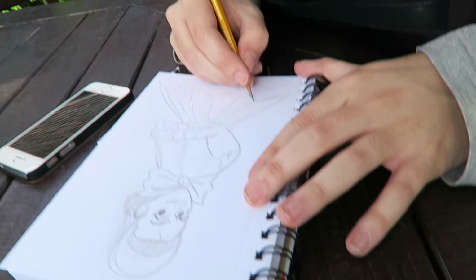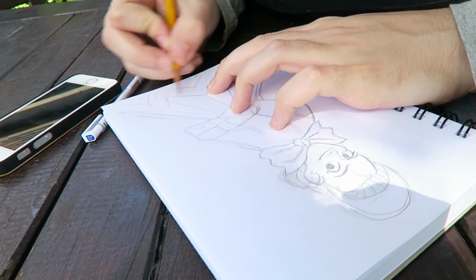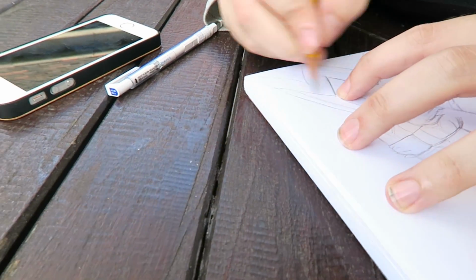It's just taking longer to build up than usual because there's such a light grade of pencil. Yeah, you really see how he's going over the same line quite a few times to try and darken it up.